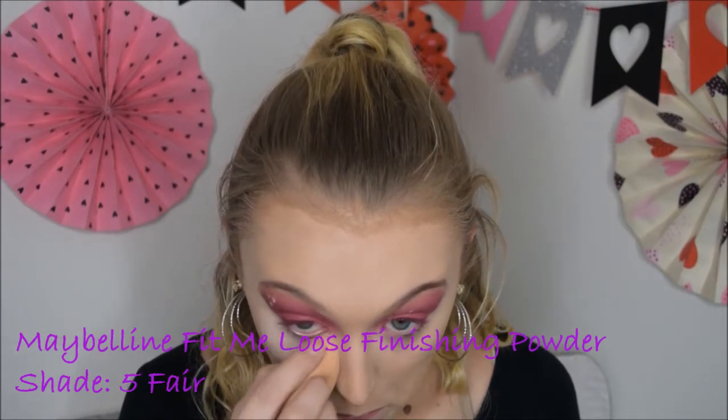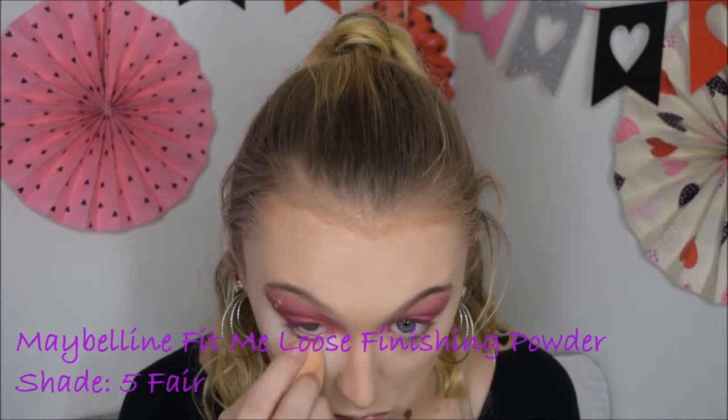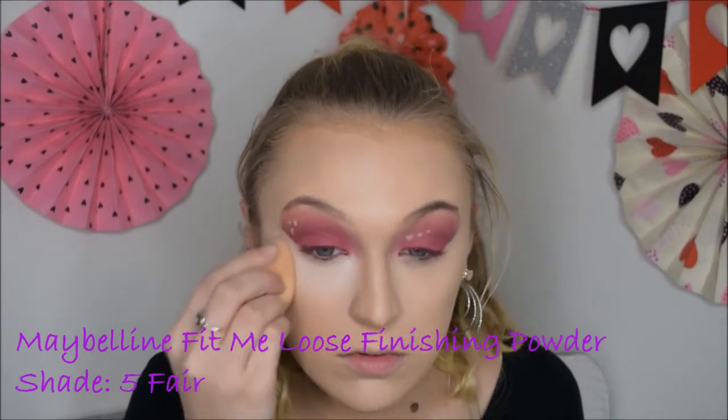Then once I have that blended in, I'm going to go ahead and go with my Maybelline finishing powder in the shade 5 Light, I believe. And I'm taking this on my beauty blender, which is still just a little bit damp. And I'm going to go ahead and pack this underneath my eyes. I'm kind of baking, but I'm kind of also setting my concealer down with this and making sure to really pounce the powder down into the skin.